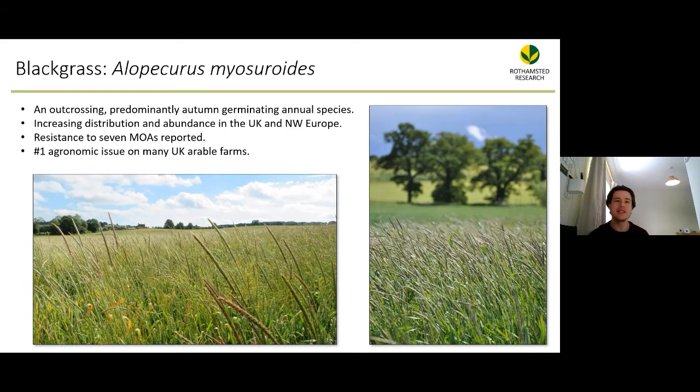For those that might not have seen it, blackgrass is an autumn germinating grass weed that's become a particular problem in winter cereal crops in the UK, but also more widely across Europe. Part of the reason it's becoming such a problem is because it's adapted to do really well in winter cropping situations, but also because it's now evolved widespread resistance to a whole range of different herbicides. In practice, that's resulted in some pretty severe in-field blackgrass infestations. You can see that in the pictures here.